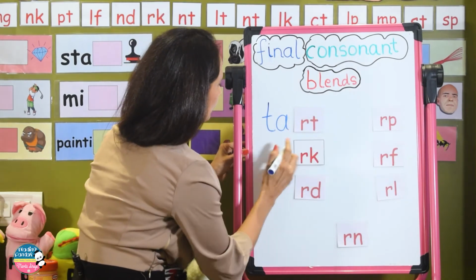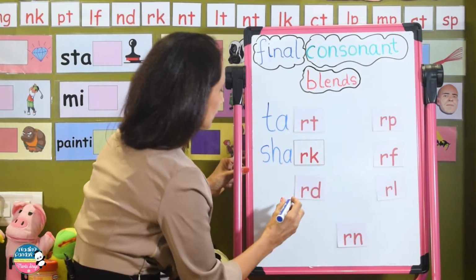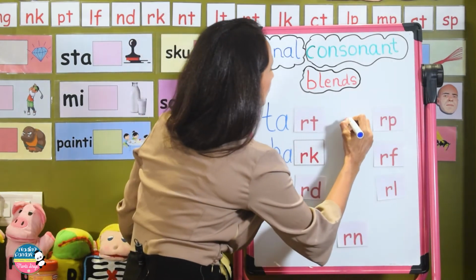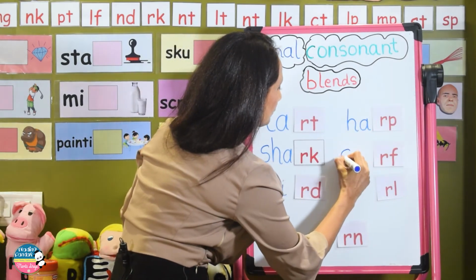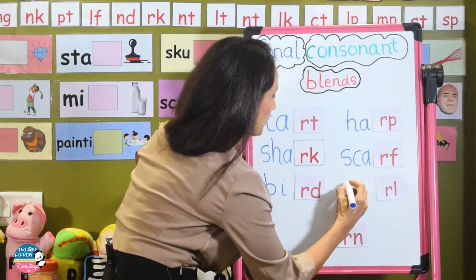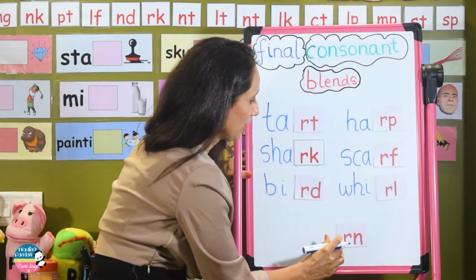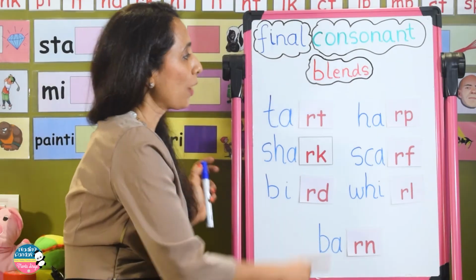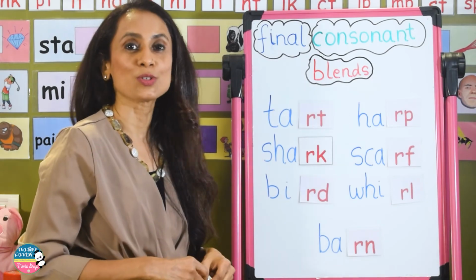Tart, shark, bird, harp, scarf, whirl, and then the last one we have is barn. So as you realize when we read the words that the consonant R was pretty much silent. So I hope all the consonant blends are well sorted.